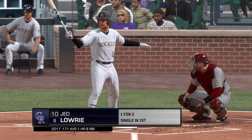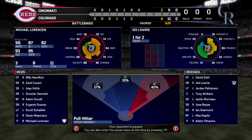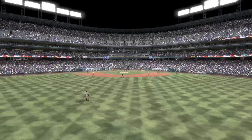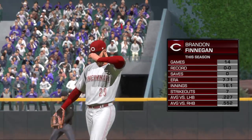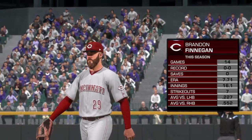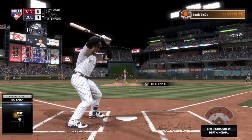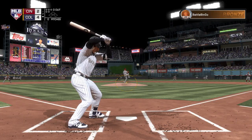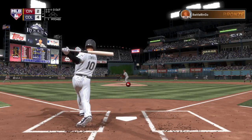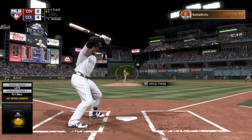Digging in once again, Jed Lowry. He singled earlier, making him 1 for 2 to this point. Brandon Finnegan will come out and take the ball here as he'll be making his 15th appearance of the year. Number 29, Brandon Finnegan. A defensive change for the Reds. Now playing left field, number 43. This is hit down the right field line, but it's going to get out of play for strike 1.